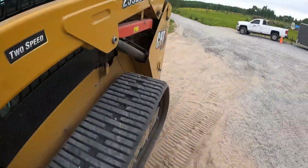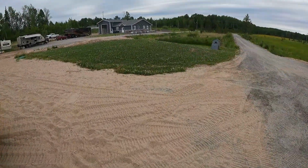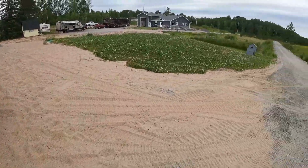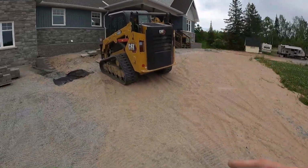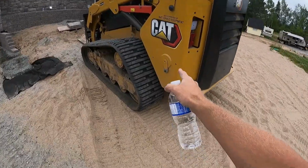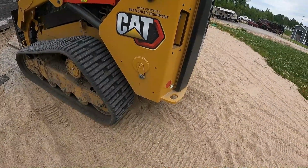259, loving this machine. Oh, I wish I would have recorded it. We unloaded some pallets for the neighbor over there, which is the parents of the people who live here. 3,600 pound lifts. That machine lifted off the truck without my weight kit on there. I don't have my weight kit on there yet. Yeah, right off the truck.